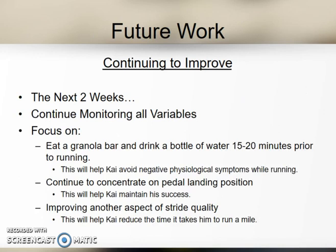But we both know he can still improve, and he wants to reduce that time even more. So, over the next 2 weeks or so, we're going to continue monitoring all of our current variables, continue to focus on eating the right snack at the right time before runs, and we'll continue to concentrate on his pedal landing position. We're also going to work on improving another aspect of his stride quality. This time perhaps we'll work on knee positioning and then go after arm positioning last.